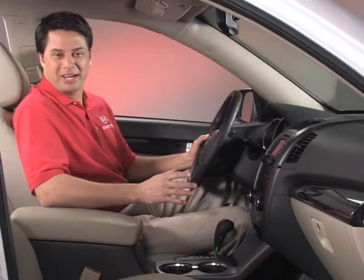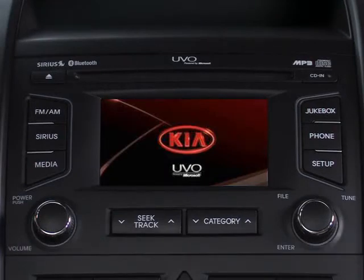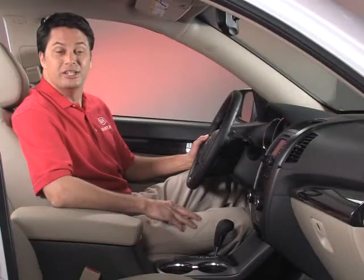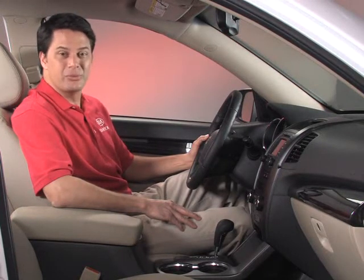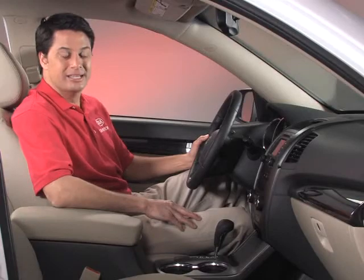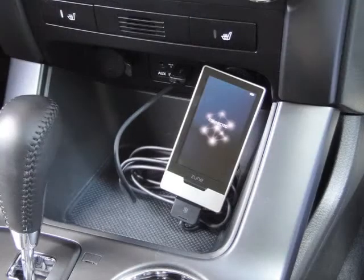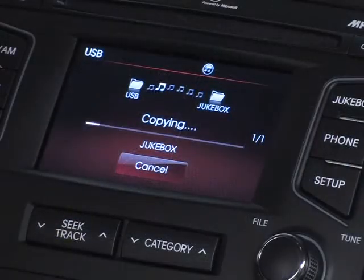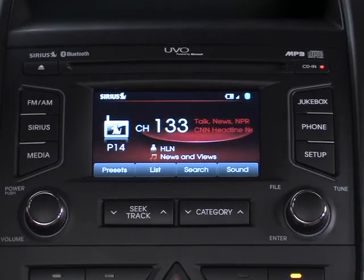UVO, powered by Microsoft, is Kia's new in-vehicle communications and entertainment system that features advanced voice and touch-activated controls. UVO is short for Your Voice and can recognize approximately 150 voice commands. Using these simple commands, you can make hands-free calls, play music off your MP3 player, copy songs to the system's jukebox, listen to and navigate through your favorite AM, FM, and satellite radio stations, plus a whole lot more.